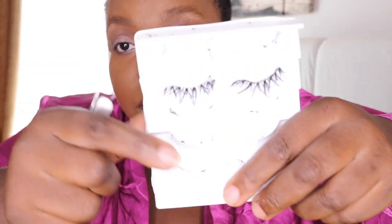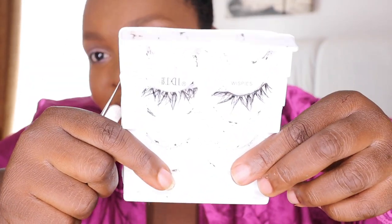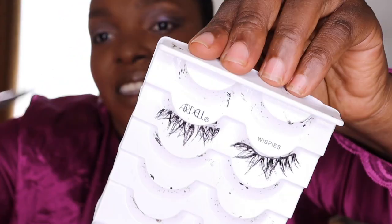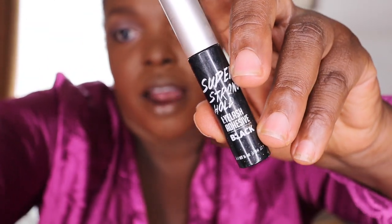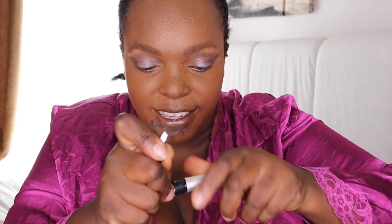Okay, now I have to go in with my Adele Wispies. I have washed them actually. I've washed them and conditioned them. Anyway, let's just go in. And I'm using this glue. This glue is the only glue that doesn't make me cry for now. I haven't found another one. Anyway, now let's take this and hope for the best. We need it. We need the best. Now, let's see. This is Ivy Kiss. Hope for the best.